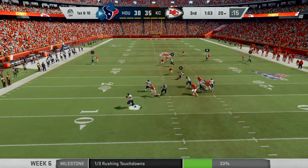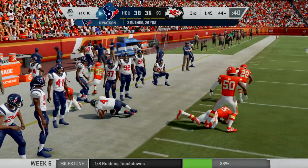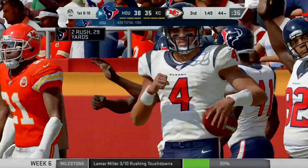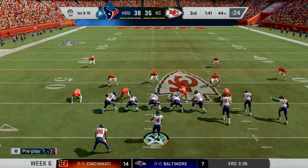Watson on first down, dancing to his left. And he goes out of bounds just shy of the 45. Turns out to be a great idea to tuck that one. Good for 24 yards.